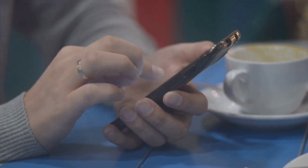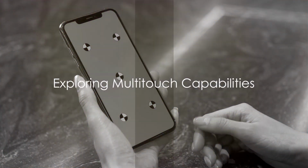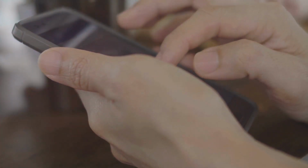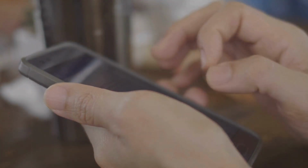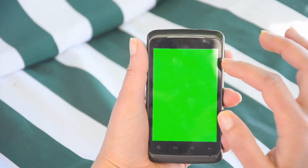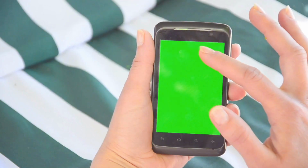One of the most significant advancements in this journey is the introduction of multi-touch capabilities. Multi-touch technology has revolutionized our interactions with our devices. It's like having a symphony at your fingertips, each touch playing its part to create a harmonious user experience. Modern smartphones are quite the maestros in this regard. They can detect and interpret multiple touch points simultaneously, allowing for complex gestures that take our interactions beyond the basic tap.